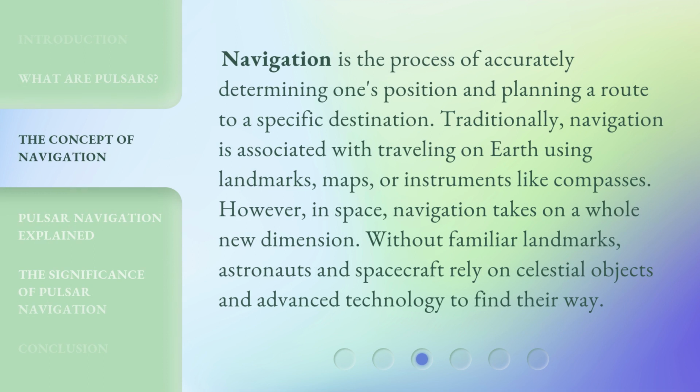Navigation is the process of accurately determining one's position and planning a route to a specific destination. Traditionally, navigation is associated with traveling on Earth using landmarks, maps, or instruments like compasses. However, in space, navigation takes on a whole new dimension. Without familiar landmarks, astronauts and spacecraft rely on celestial objects and advanced technology to find their way.